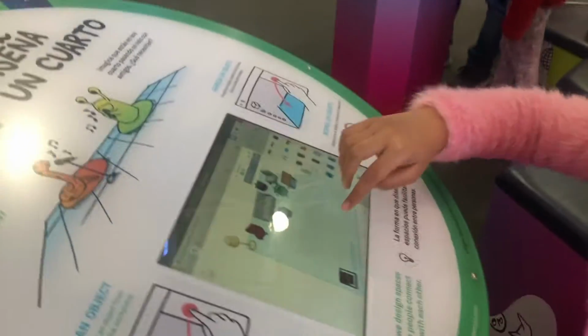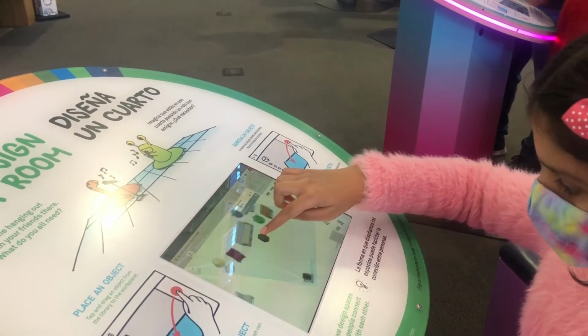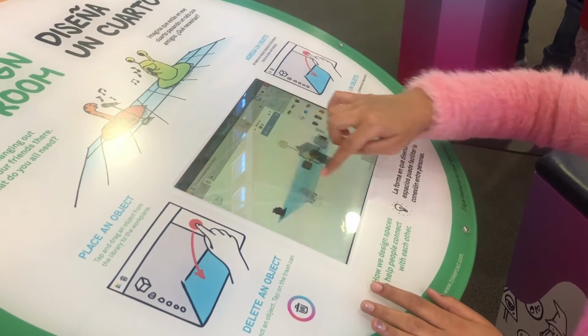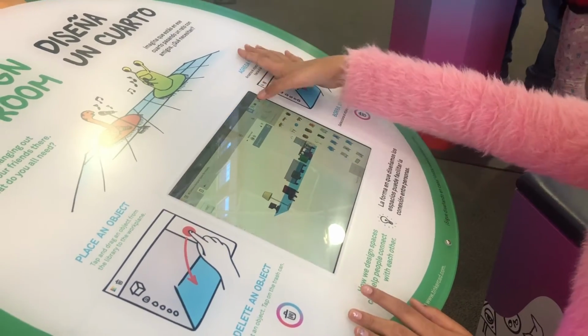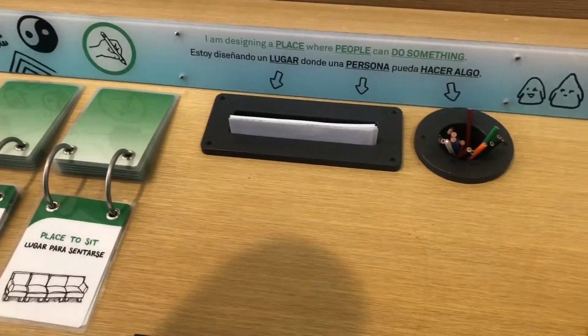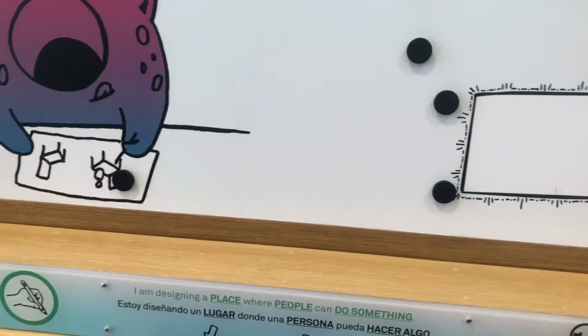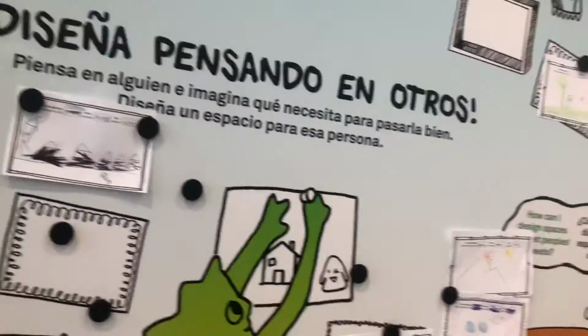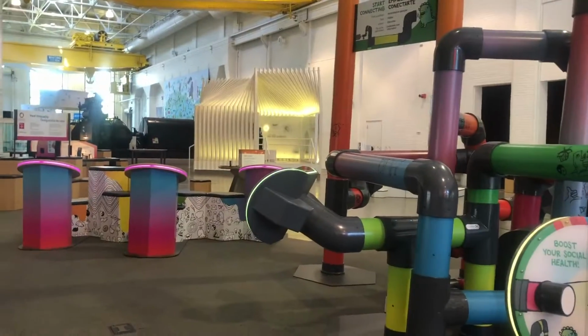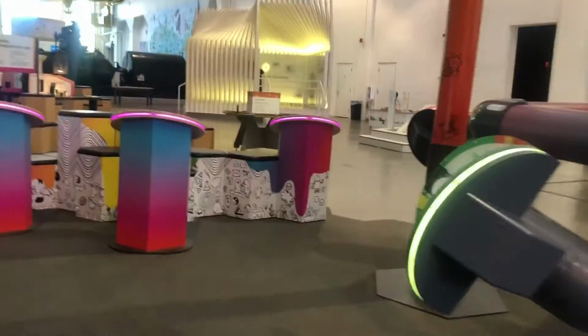In this section of the room, there were lots of little tables set up. On each table, there was an iPad where you can design your own room. Next, there was this big bulletin board with lots of little slits of paper and pencils spread out. You take a slit of paper, and on the paper, you write a place you want to design for people to easily do stuff. And then you stick it with magnets on top of the bulletin board.